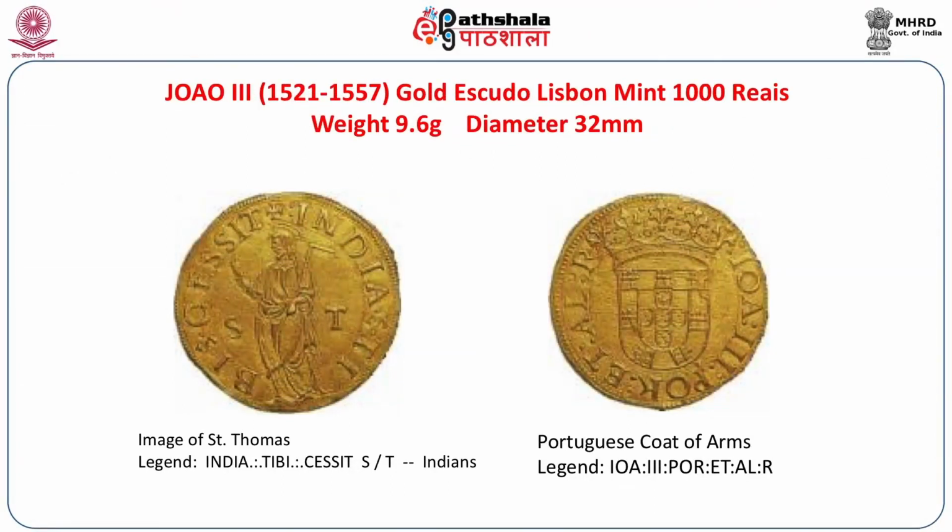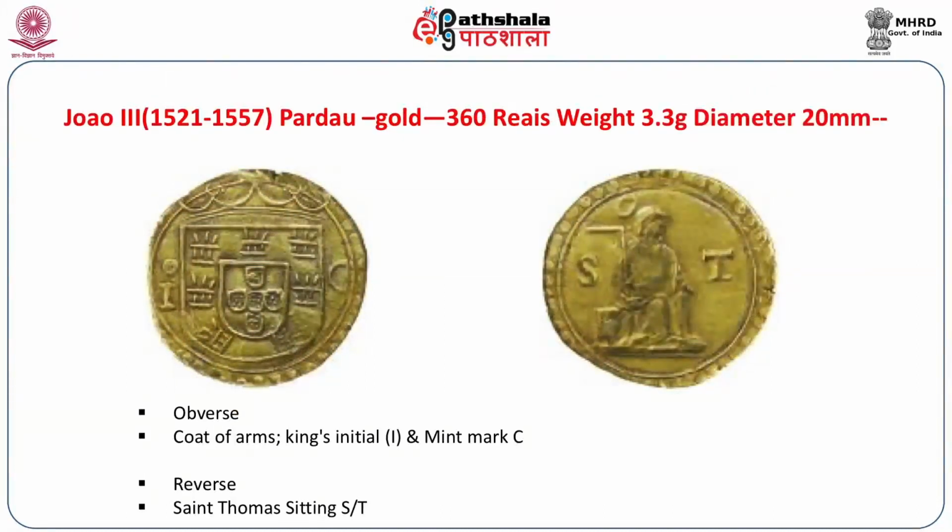One of these was issued in Lisbon with the name escudo, and it has a weight of 9.6 grams, which was a very heavy coin corresponding to the imaginary limit of 1000 reis. Then there were actual coins issued for India, which weighed 3.3 grams. These were called the pardao, a unit of the Vijayanagar hoon, which was then prevalent in South India. So the pardaos of the first ruler Joao III have images of Saint Thomas, sometimes standing, sometimes sitting, but with a short initial ST, which stands for Saint Thomas.